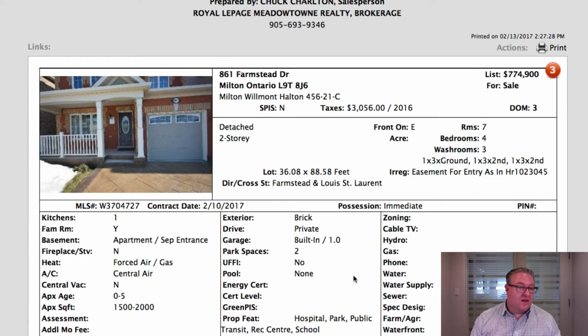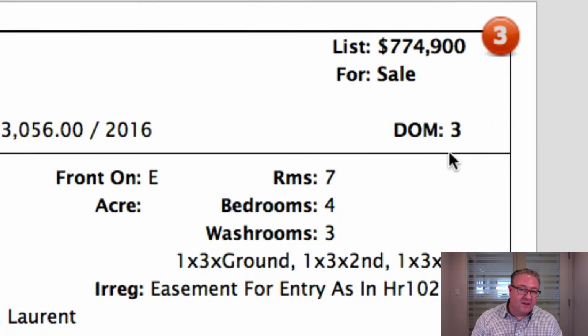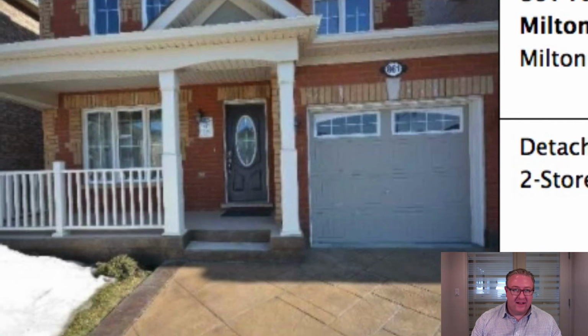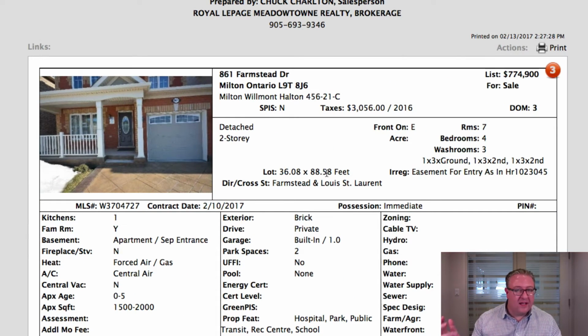Well, that was definitely a long one. So Farmstead, pretend like you're trying. 3 days on the market. DOM is days on market. I can tell this home just from seeing that, believe it or not. It's a 1,600 square foot detached home. It's called a Plan 3. Some people are amazed that I can just see that and go, oh yeah, I know which model that is. It's what we get paid to do.